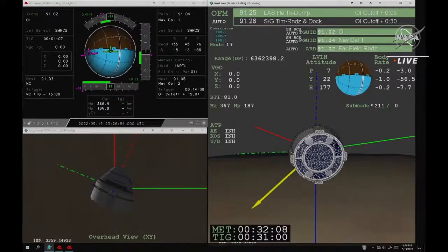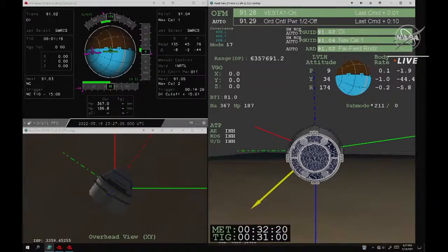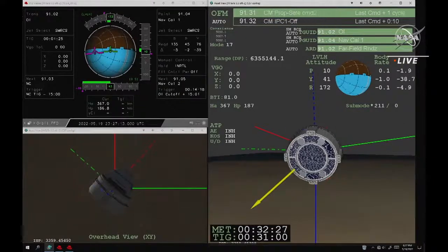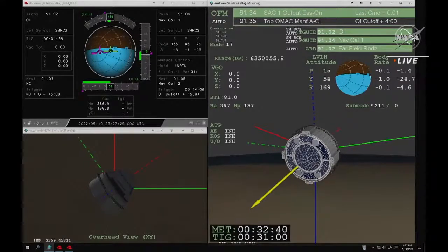We have confirmation from Flight Director Mike Lammers. We have a good orbital insertion burn. Starliner is in a stable circular orbit on its way to the International Space Station. Now, this was a big hurdle to get through early on. We have a few demos to go on our way to the ISS, and then after that, hopefully a very good docking. But so far today, good launch, great performance from ULA.